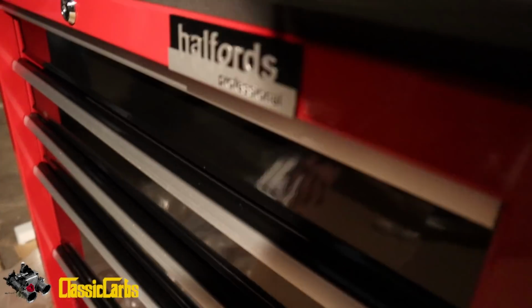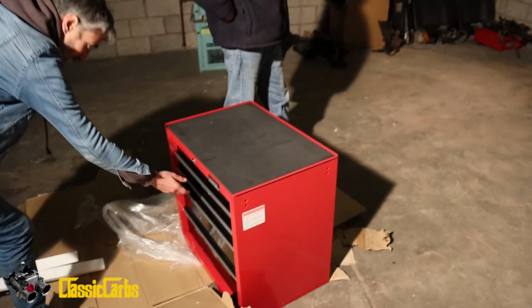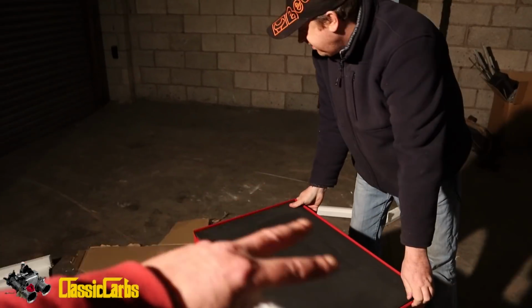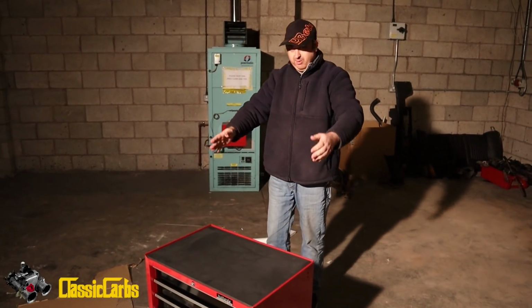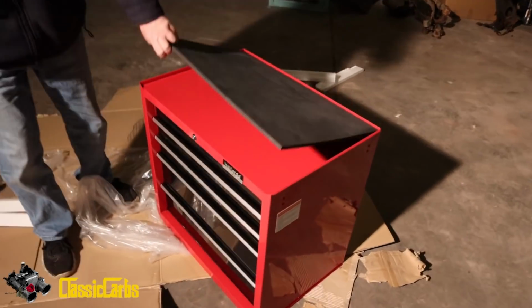How professional. I didn't know it was a professional range. That's even better. So who's going to be using it? It's all for me. You can put another middle box and then a top box on it. And how much are those? 150 for the top, 200 for the middle. Freaking hell, dude. But these have been discontinued now.